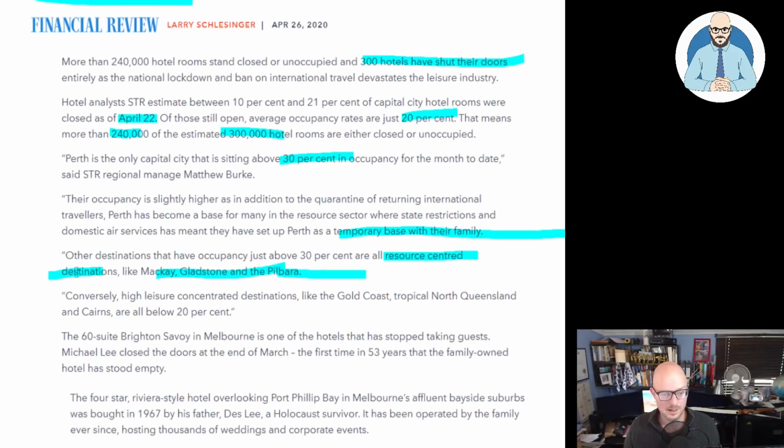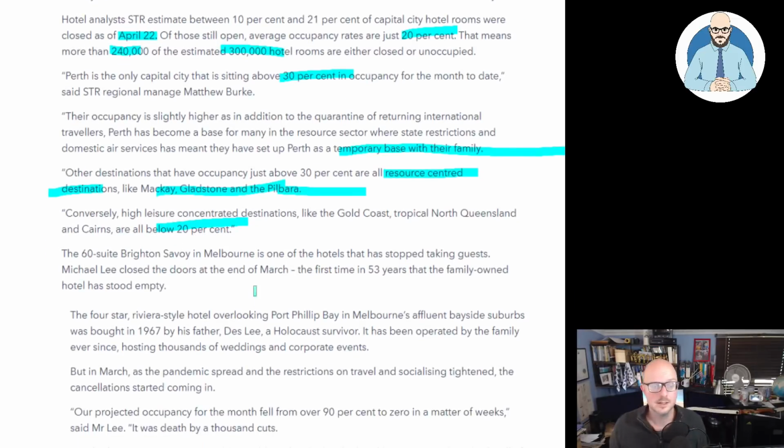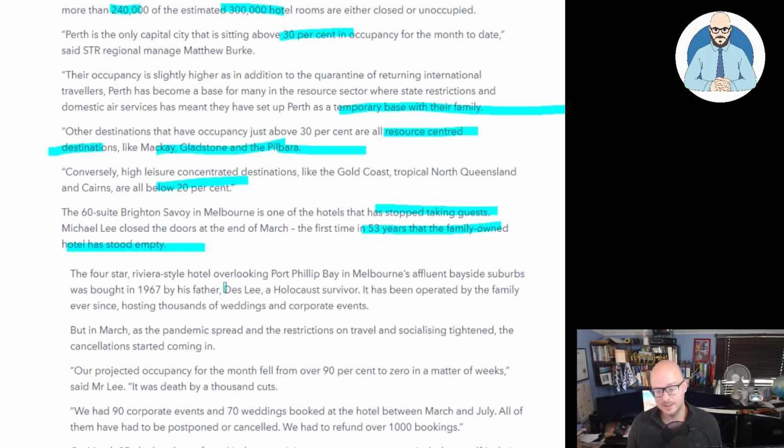Conversely, high leisure-concentrated destinations like the Gold Coast, tropical North Queensland and Cairns are below 20%. The 60-suite Brighton Savour in Melbourne is one of the hotels that has stopped taking guests. Michael Lee closed the doors at the end of March, the first time in 53 years that the family-owned hotel has stood empty. I mean, that's a pretty drastic move.